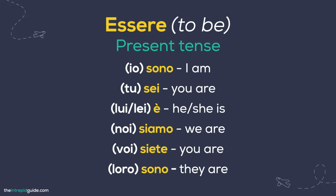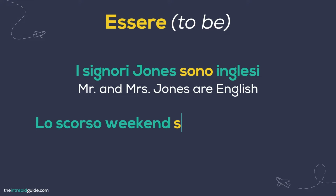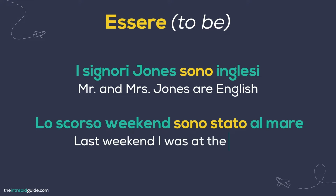In the present tense, essere is conjugated as follows. Io sono. Tu sei. Lui, lei è. Noi siamo. Voi siete. Loro sono. Here are some examples. I signori Jones sono inglesi. Mr. and Mrs. Jones are English. Lo scorso weekend sono stato al mare. Last weekend I was at the beach.